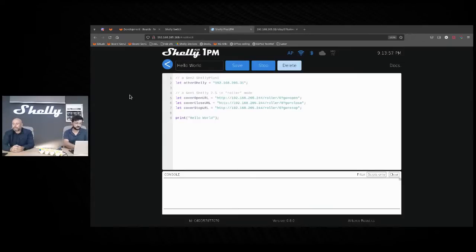Let me reload the web interface. Also, a quick note, this feature will be available as a beta next week. So those of you with Shellys will be able to test this. Okay, we see the output, but that's not very interesting. Actually, the hello world of an embedded device is switching an LED on or off. I don't have an LED available, but I have a light bulb.